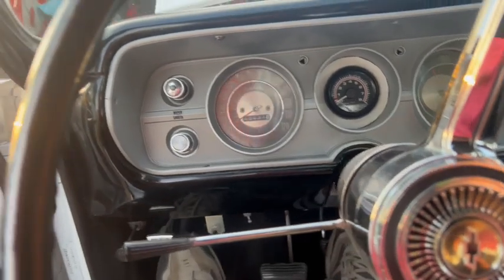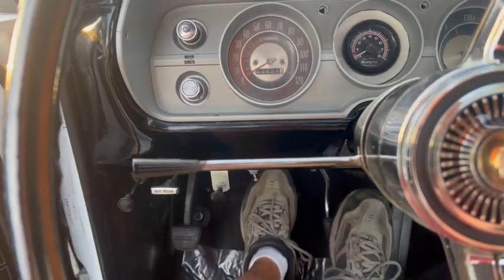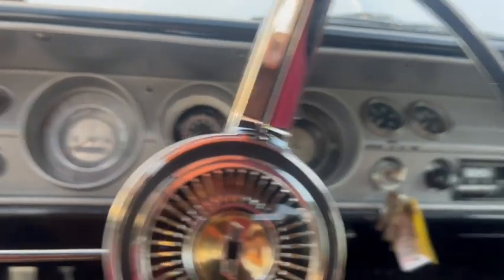We're gonna set the parking brake first. I'm just gonna set a little bit more. Yep, there it held. Put her in.